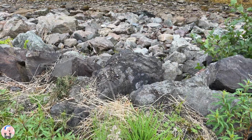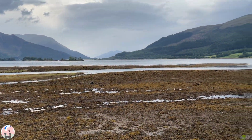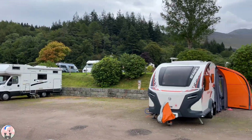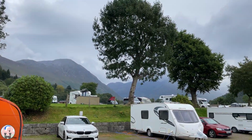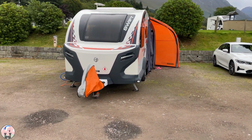So here we are at Invercoe Highland Holidays. After an 8-hour drive, we've arrived, and here we are on Loch Leven, and there's our pitch with Glencoe in the background. So let's have a look at the setup. It's the usual setup.